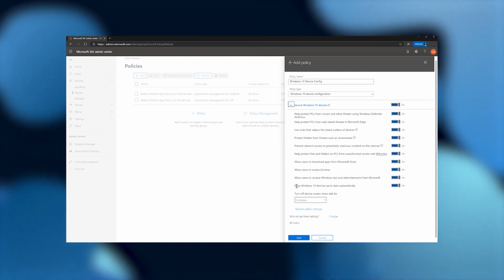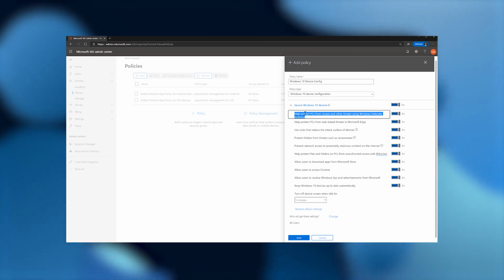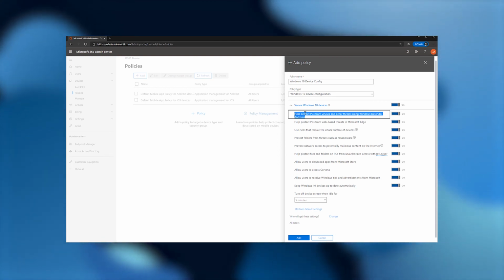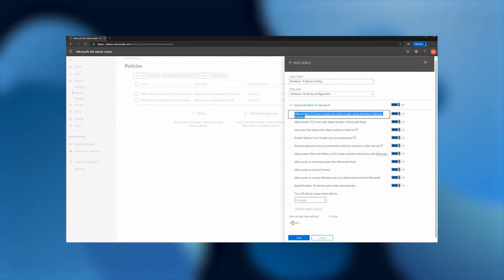By ensuring that Windows 10 devices are kept up to date automatically, I can check off Critical Security Control Number 3 for Continuous Vulnerability Management. And by enforcing Defender Antivirus, I can check off Foundational Control Number 8 for Malware Defenses. I add this policy to all users. However, I could easily create different policies for different groups of users.